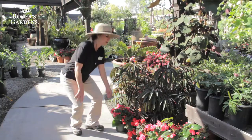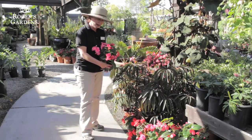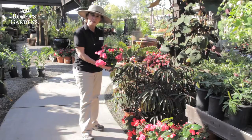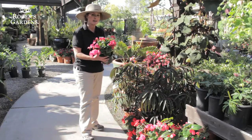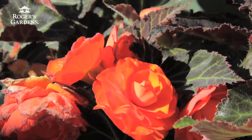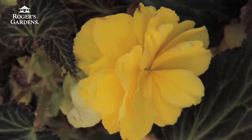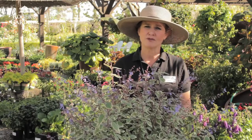Even the tuberous begonias. Look at these beautiful tuberous begonias. Really, I think they're even prettier than roses. So a lot of people can't have roses in the shade, but you can have something that looks like a rose, and that's these beautiful tuberous begonias. They will go a little dormant in the winter time, but they're a true bulb and they will come back every year.